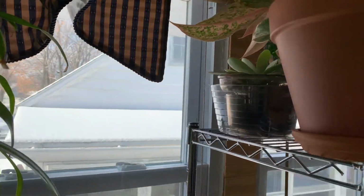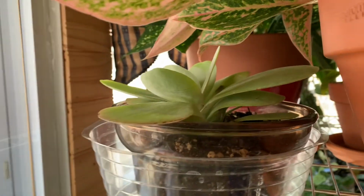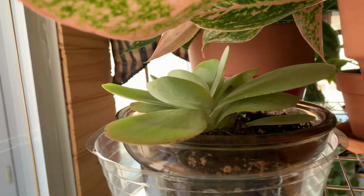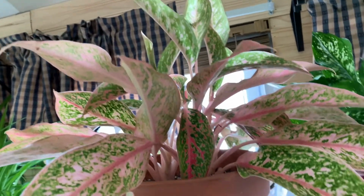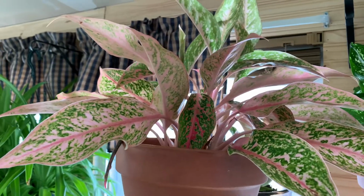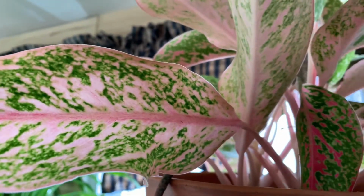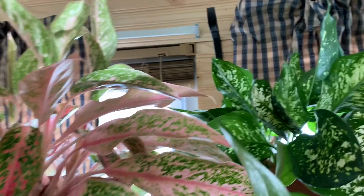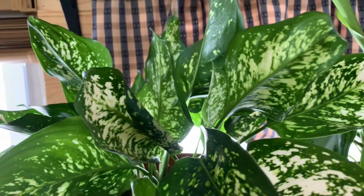Over here to the right on my second rack in the back room. This back here is a Flapjack, Kalanchoe Flapjack. In the front here, I have an Aglaonema. This is a pink Aglaonema. I'm not sure of the specific name. Definitely a gorgeous one. And in the back there is another Chinese Evergreen. Again, not sure of the name. Very pretty.